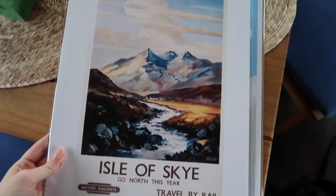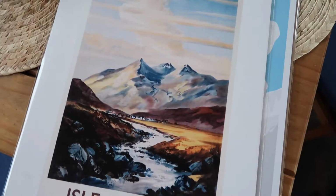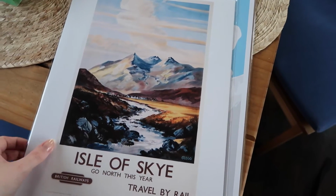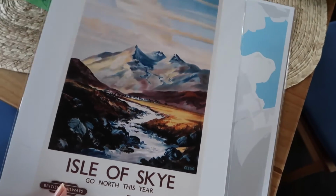So there's this one, which I love. And he is really jealous of this one. He wishes that he got it. It doesn't actually say the artist's name on it, but it's got the signature there. It just says Glegg. I'm pretty sure these are available online though. I think they're a bit more expensive than what I paid in the shop. But I'll link it below if I can and see if I can find the artist's name as well.